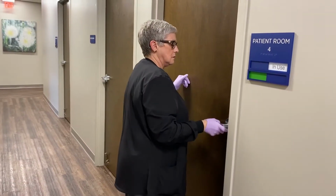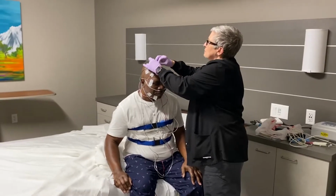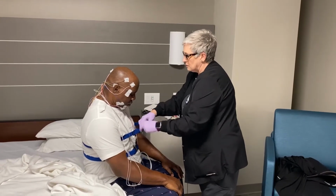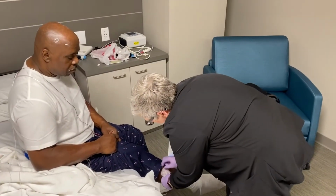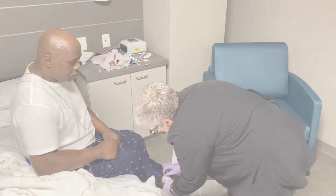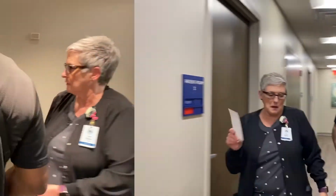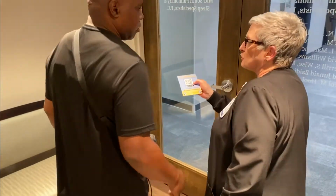In the morning, you'll be woken up between 5 o'clock and 5:30 a.m. Your sleep technologist will remove all of the sensors attached to you and let you know if the data collected from the study is adequate enough for the doctor to read. Because we are always trying to improve the quality and comfortability of our overnight sleep studies, your sleep technologist will ask you how you feel and how your night was. They will also give you a card with a link to an online survey about your stay.